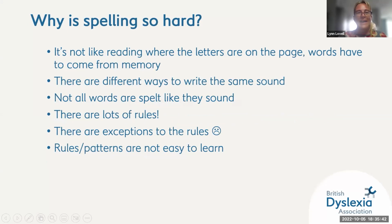So why is spelling so difficult for everybody? Well, spelling is not like reading, where the letters are on the page. If you're reading, you see a word, it's on the page, and you've got something to start from. Whereas spelling is different. You've got to pull the information you know about spelling from your memory. There are different ways to write the same sound. If you think about the sound ow, we can write it as OU in the word loud, or OW as in the word cow. So that's an example of why it's confusing.